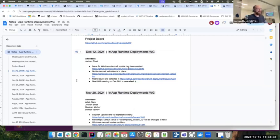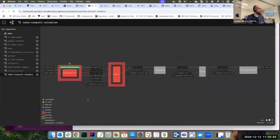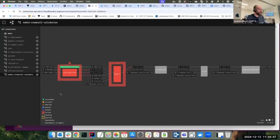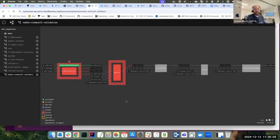Okay, for today, that was the Windows issue. So the Noble stemcell validation is finally in place. Dimitar and I worked on that one. We now have this new pipeline that is triggered whenever a new Noble beta version is released on bosh.io, or when we have a new release candidate for CF deployment. Then it's the same procedure as last time for Jammy: we deploy CF and run the smoke tests and acceptance tests.